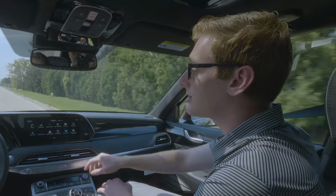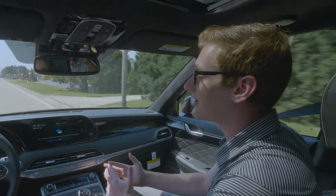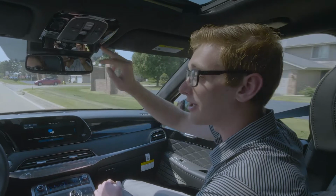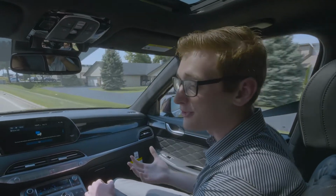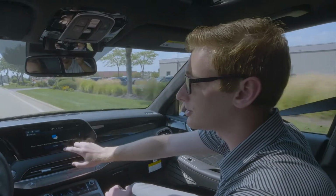And if you do want to talk to them, there's this awesome feature called Driver Talk. It's actually an in-car intercom system. So right now, it's displaying my voice, picking up from this microphone, through the back speakers. So you can talk to them without straining your voice for your next meeting. Click end, and it will stop playing your voice through the speaker.